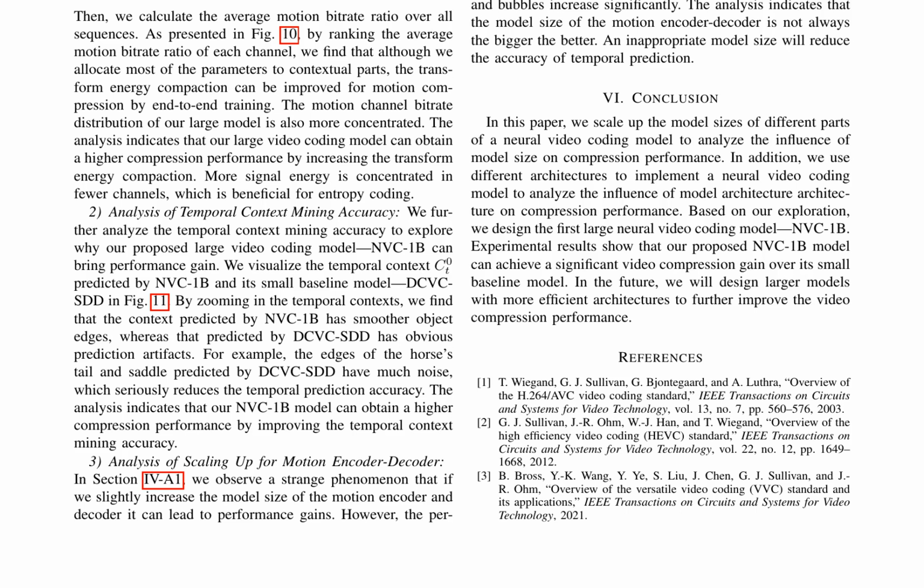Overall, the authors demonstrate the effectiveness of their proposed NVC-1B model in achieving significant video compression gains over its small baseline model. They conclude that scaling up the model size and optimizing the model architecture can lead to improved compression performance. Future work involves designing larger models with more efficient architectures to further improve video compression.